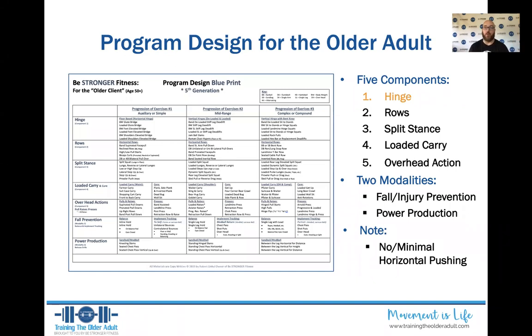And that's what our total course does. It teaches all this, and then we ask you to build your own, and I take you through all those steps. So with that in mind, when I built this, it was these five components: hinge, row, split, carry, and overhead.